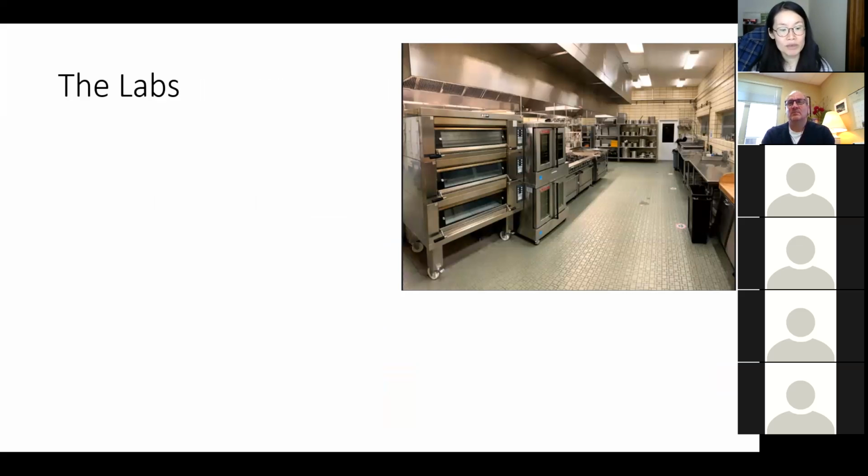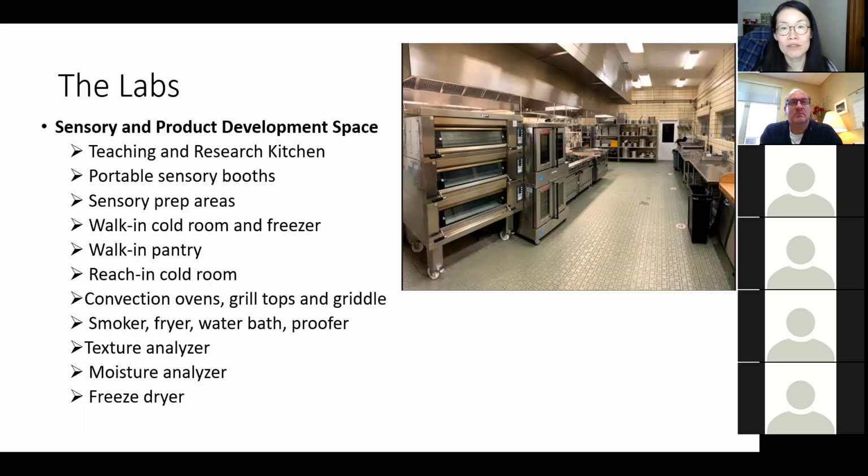Okay, so I'm going to move to the lab portion, and the next few slides are basically a lot of pictures showing the different angles of our research facility. So we have 3 major research spaces. When it comes to sensory testing and food product development, we base in the Hannon kitchen to do our research. So our sensory and R&D space is in our Hannon teaching and research kitchen. And this is adjacent to a space where we can put our portable sensory booths. We also have a small space that we use as a sensory prep area. You'll see the picture later.